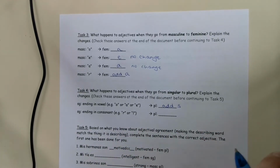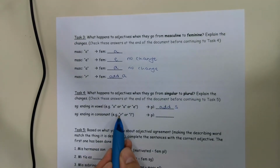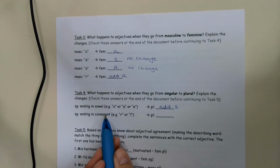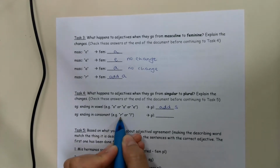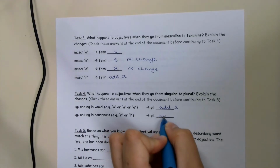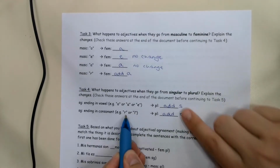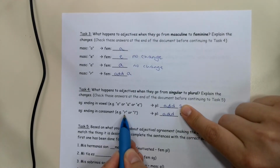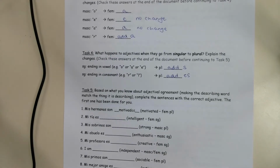1 flag, 2 flags. Okay, just add an S as normal. If it ends in a consonant, so that's all of the letters that aren't A, E, I, O, U, so we've got words like hardworking, trabajador. If I'm saying the teachers or the students are hardworking, I need to add ES, okay? Because we can't just have the S come directly after the R. That doesn't work in Spanish. That S can only go on the end of a vowel, okay? So those are our changes.